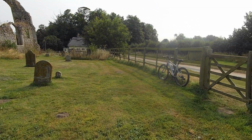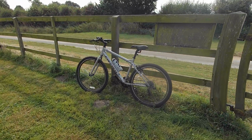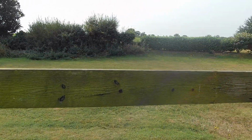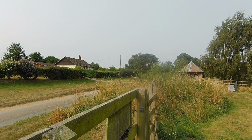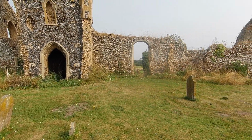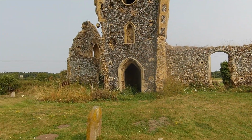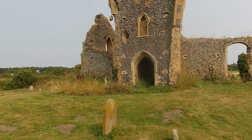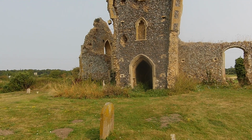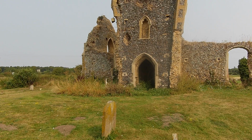Right, so I'll get back on the beast and carry on that way. I don't know if there's anything much else interesting this way. I would like to have a look at Roudham railway station, but that is quite a way out of Roudham. That's more in East Wrentham. There's an abandoned railway station there.